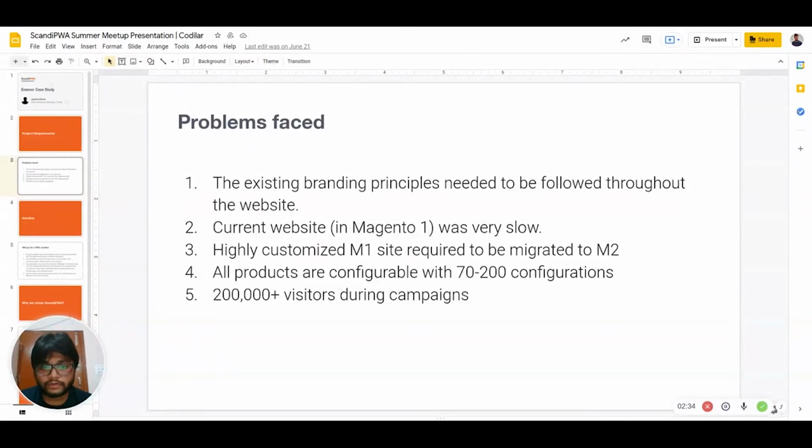The third thing is the same as point one. It's not just simple customizations in the UI. Almost all of the sections of the UI needed to be customized to fit their current guidelines, and all the customizations which were already there on the M1 website needed to be migrated properly and use the best principles in the Magento 2 system as well.